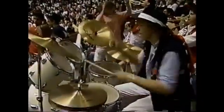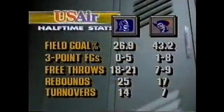Let's take a look at the halftime numbers and our halftime statistics brought to you by U.S. Air. Duke shooting 27% from the field, but even more remarkable than that, Dan, is they had only 7 field goals in the first 20 minutes. Well, of course, the 18 out of 21 from the free throw line, keeping Duke in the game. 14 turnovers for the Blue Devils. They're going to have to cut down on that number.